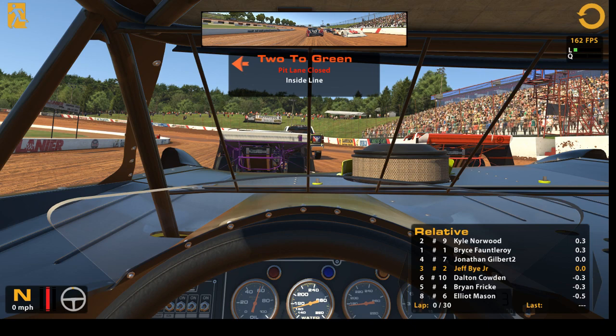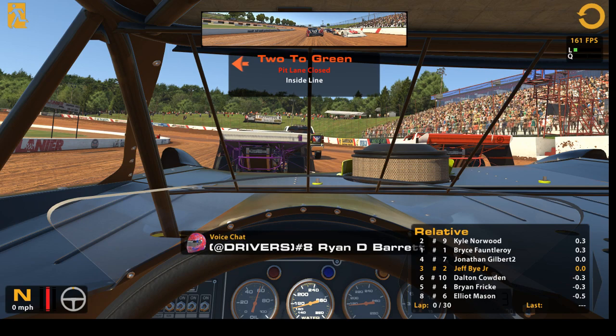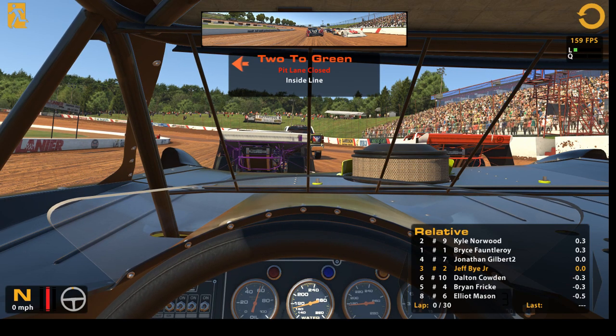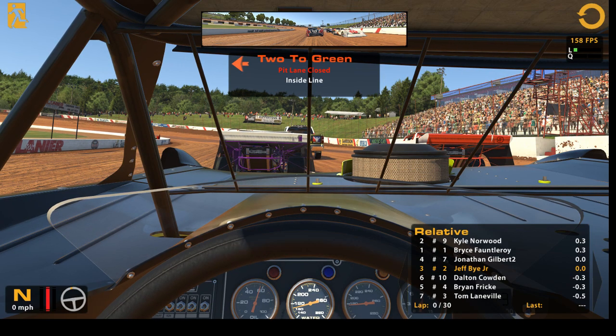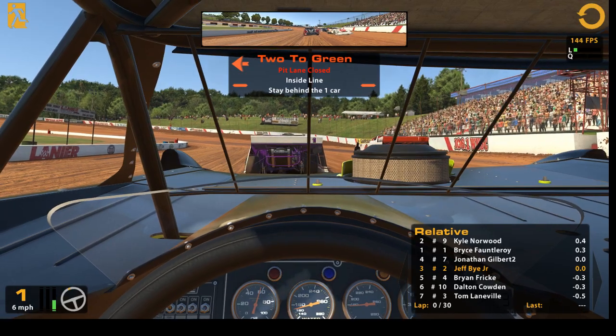This field is a lot closer front to back than that last race was. The last limited late model race we did, the top two just checked out on everybody. This one, I think, is going to stay a lot more bunched up unless people wreck, which here, with this many cars on this little track, could very well be a possibility.